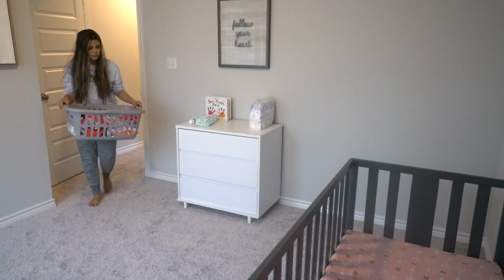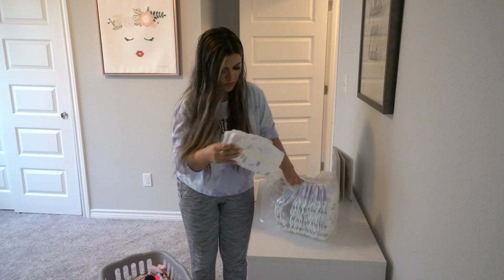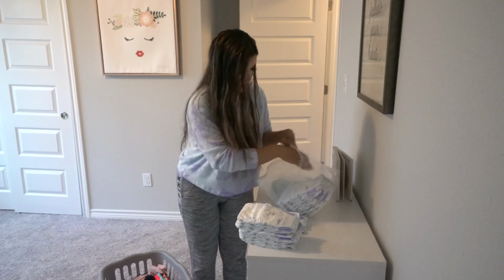So it's finally time to move on to Juliana's room, and the first thing that I like to do is organize her diapers and her wipes, and I always place it on top of the dresser. It just makes life easier, you know?